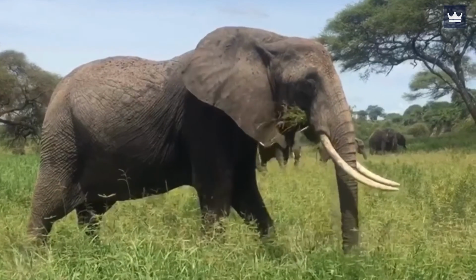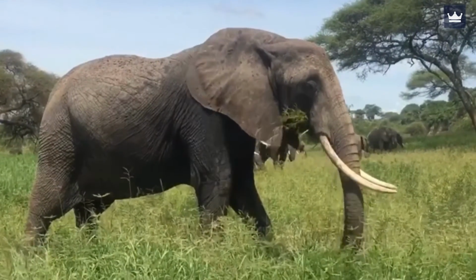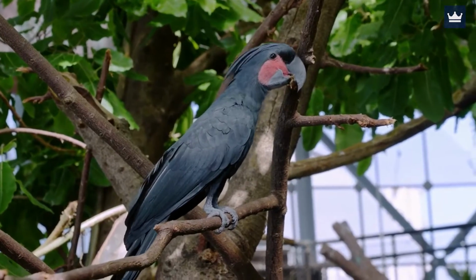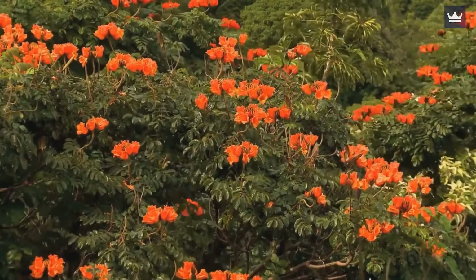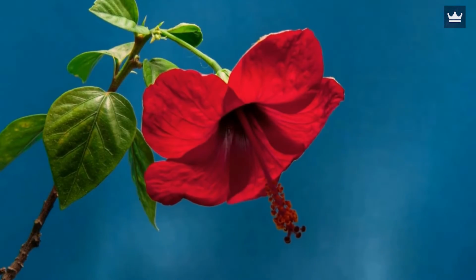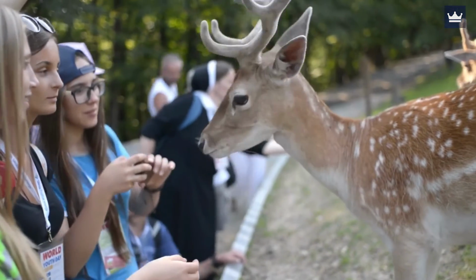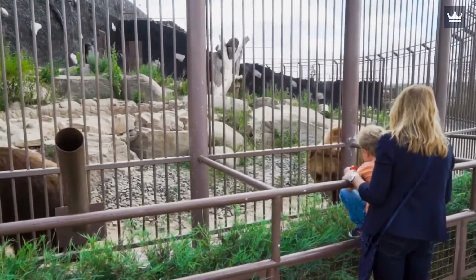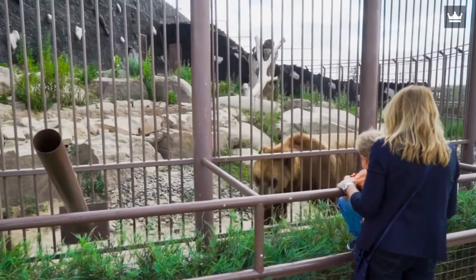Other animals that are found in this zoo include Asian elephants, Manchurian cranes, chimpanzees, tortoises, palm cockatoo, monkeys, and so much more. For the local plants, you may find nani plants, hibiscus, hala, and more. Apart from enjoying the sight of different birds and animals, you can also engage in day-to-day activities as well as look at the zoo's exhibitions.